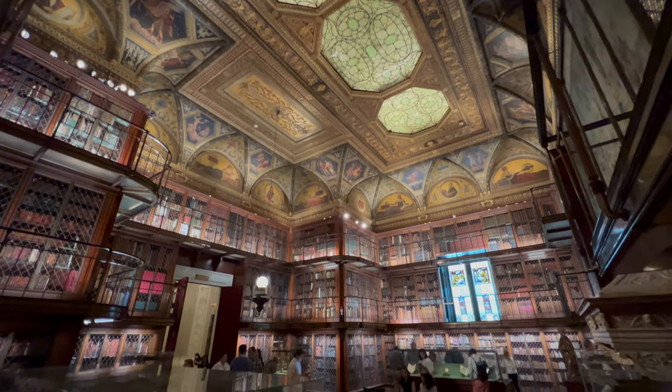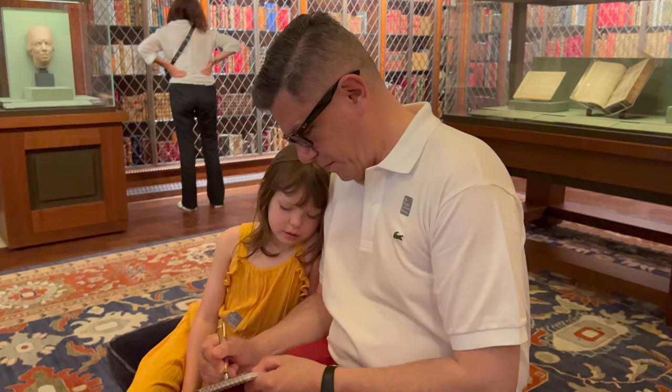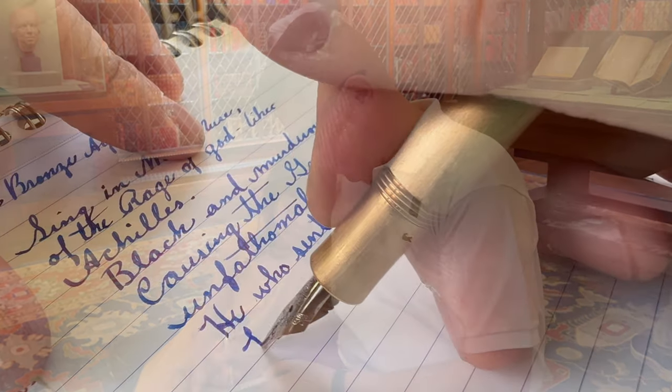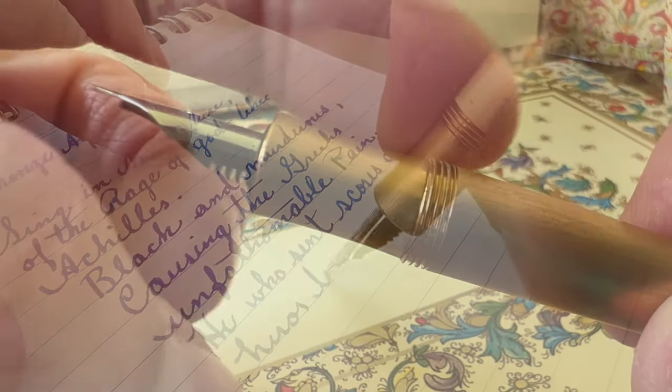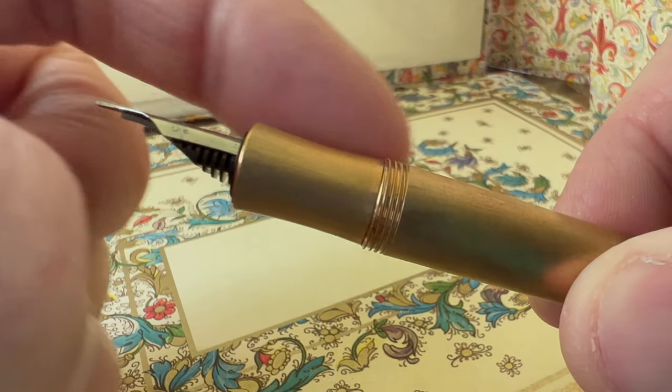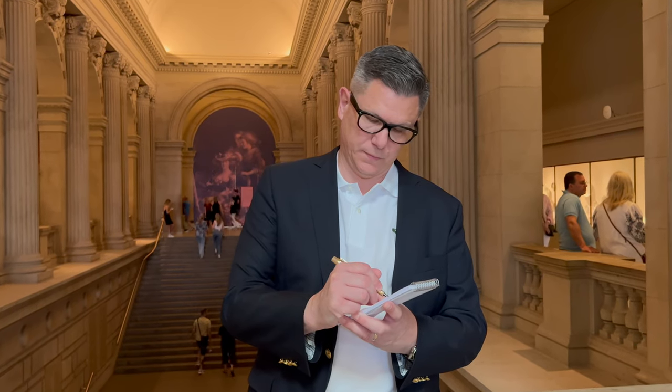Great for journaling, for writing the score of your next independent film, or a love note to the one that did in fact not get away. Kaweco nibs are smooth, lush, and reliable, making this a perfect pen for the hallowed halls of academia.